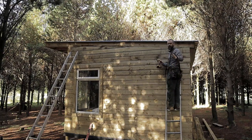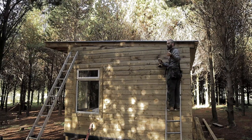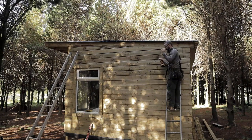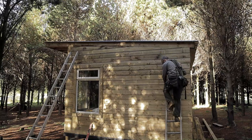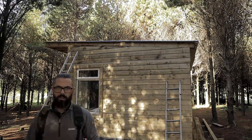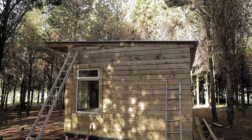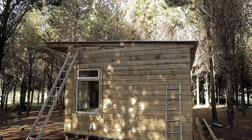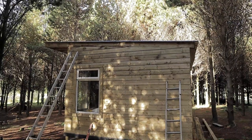Guys, and that is that. Now, I'm obviously going to put some more screws into it, but now it is on to all the little bits. How does it look? Looks good. Looks good.